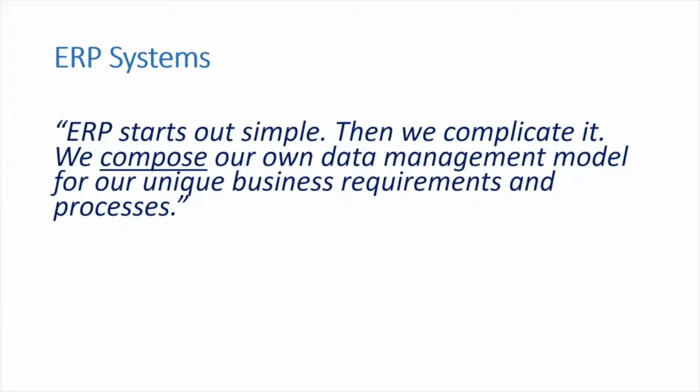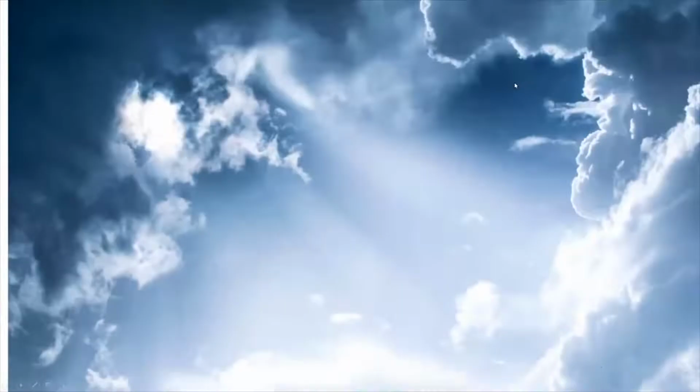We start connecting it to other things. We start customizing it. We start configuring it just for the way we want it. And that complicates the whole system. And it's what we mean by a composable ERP system. It's flexible enough that we can change it, that we can modify it, and that we can make it our own.